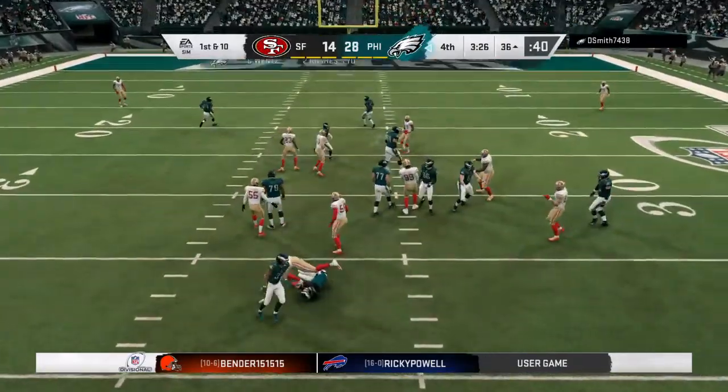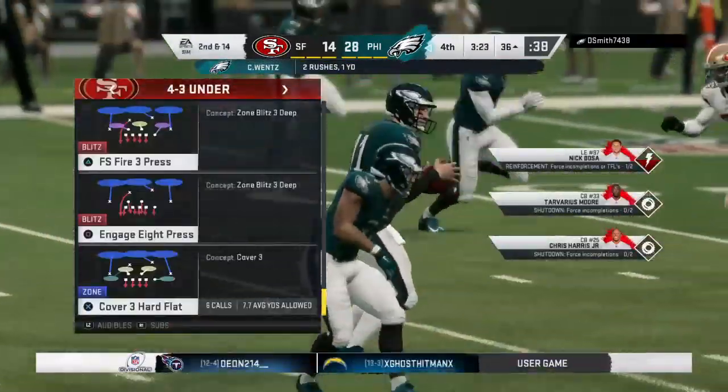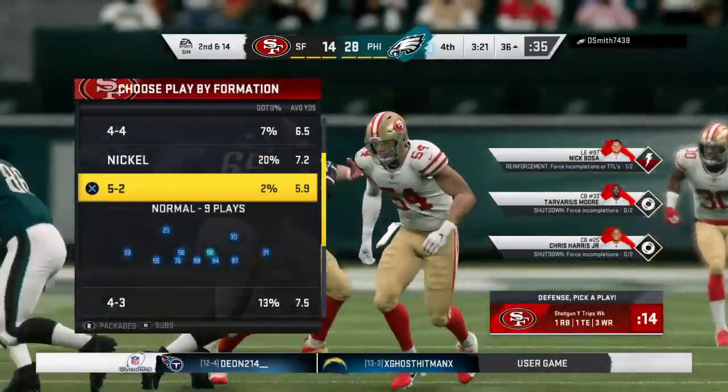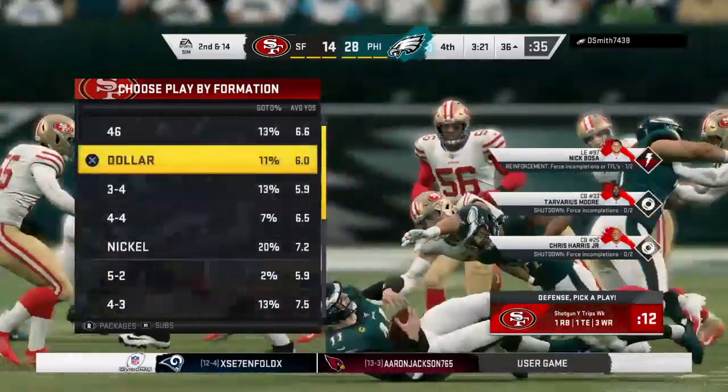And I think this defense knew what was coming as he is smothered behind the line. A good response by the defense, sending them backwards after that huge gain last play.